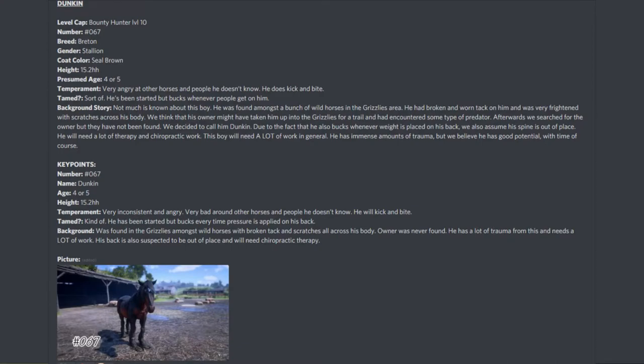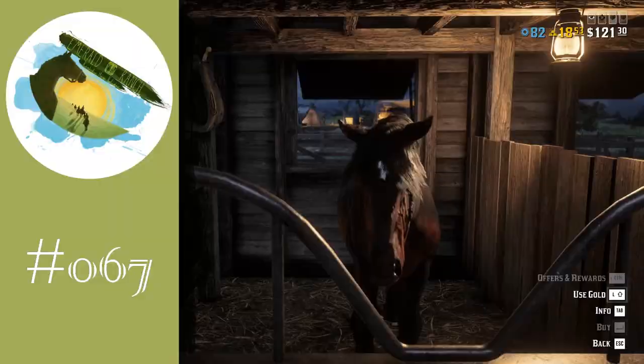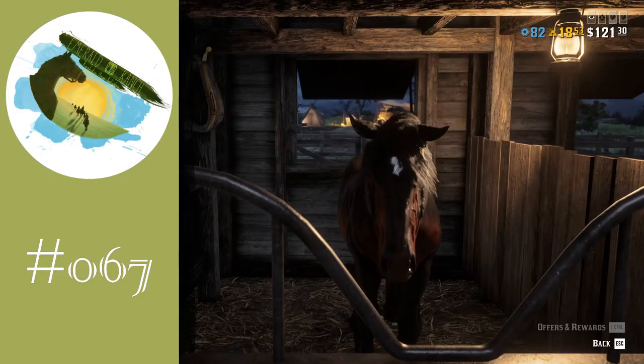So the next horse is number 067. It's a Breton. It's a stallion, a nice color of seal brown. It is 4 or 5 years old. His temperament is very inconsistent and angry, very bad around other horses and people he doesn't know. He will kick and bite. He's kind of tamed. He has been started but bucks every time pressure is applied to his back.